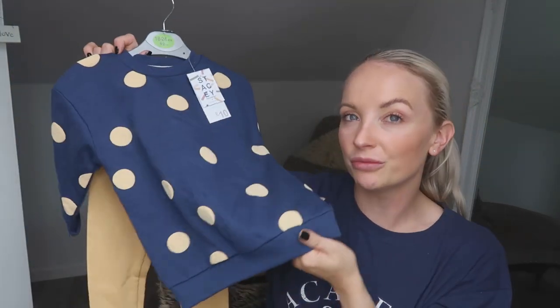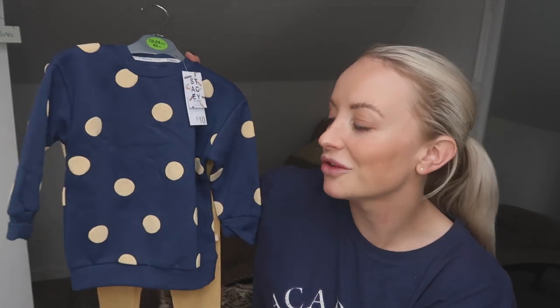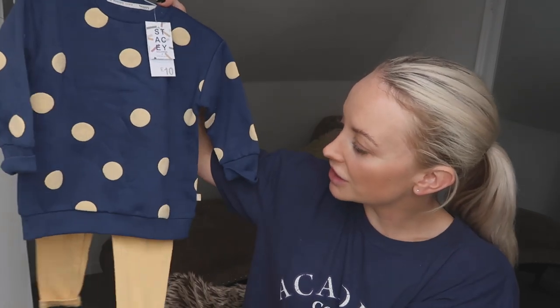And if not, I'll just put the jumper with some blue leggings and the leggings with a different top. But I do like buying outfits that are unisex because then I can save them for the next baby. Whereas I feel like a lot of his boy stuff I end up giving away, even though I might have another boy, but I always do it. But because it's quite unisex, I thought I would end up keeping this.